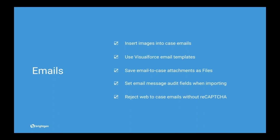You can choose to store email to case attachments as Salesforce files rather than as attachments. Lightning experience is better with files than it is with attachments. You've got the nice file viewer, etc. But depending on when your org was created, you may need to enable this feature.